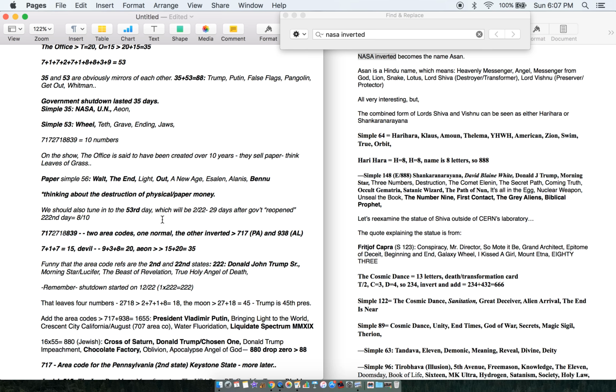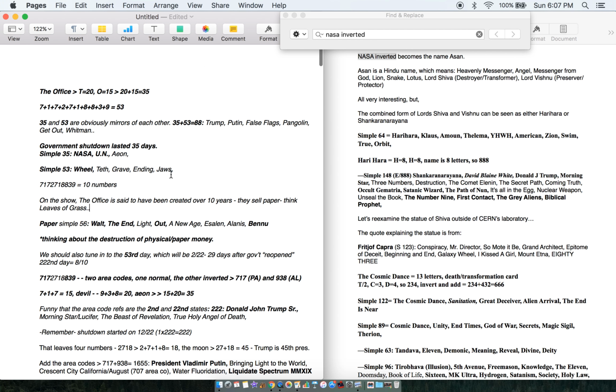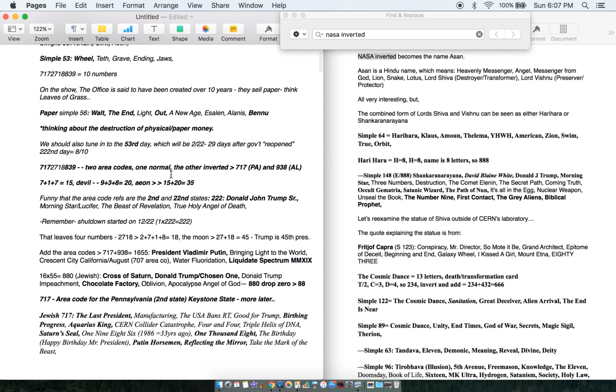We have 717 in the front, and then when we mirror, we have 938. And importantly, 717 stays the same. So that is the area codes for Pennsylvania and Alabama. Now you can see here, if you add the respective area codes, you get references to the devil in the Aeon card, and adding them together gives us that 35, keeping us in tune with everything we've been discussing.